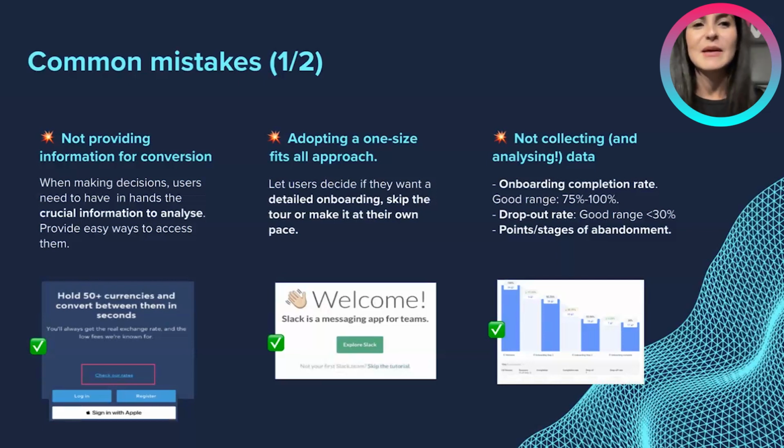So here is just an example on Wise and how they bring it together with a simple button like "check our rate". So we click there, and you have all the information that we need to take a decision if you want to go forward or not, right? So this is one quick tip here, and a mistake that is very easily found.